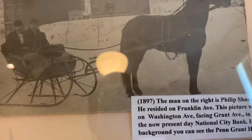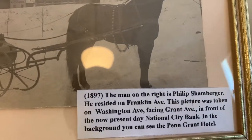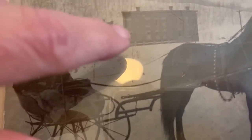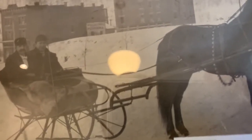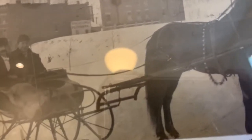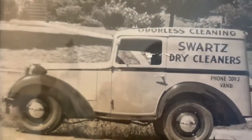This is another picture of some downtown Vandergrift. This is Philip Schanberger. He resided on Franklin. It was taken on Washington facing Grant, where the present-day National City Bank is. In the background, you can see the Penn Grant Hotel. So Penn Grant's back here. And I believe this little prominent hill behind them is where the bank was later put in. Here's a delivery truck from Swartz Dry Cleaners, odorless cleaning.